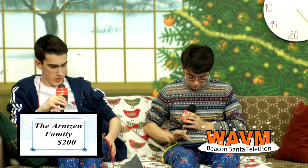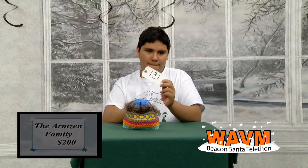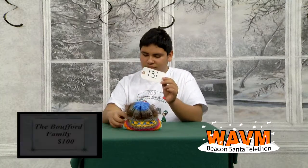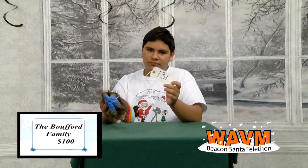Item 131 is a hand-knit child's hat donated by the Council of Aging. It has a value of $8 and no current bid. Please call in. Colorful child's hat. It's actually... What's that brown layer? It's like got separate hairs sticking out of it. I'm very confused by that.